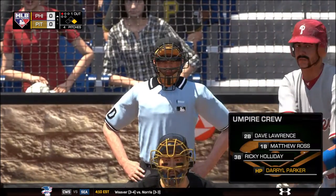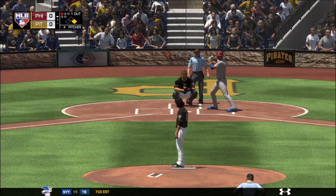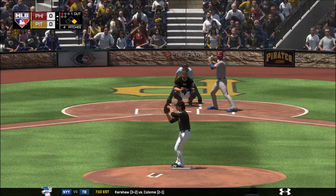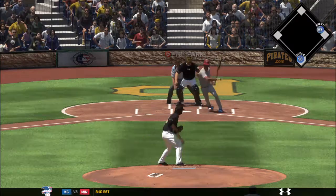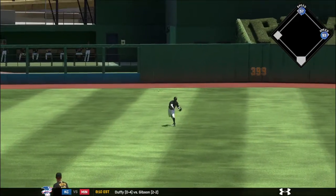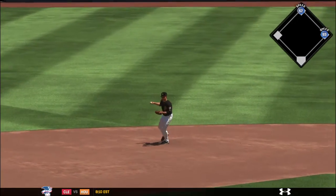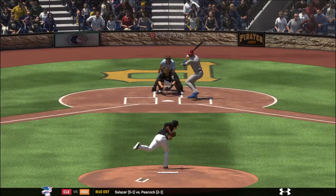Umpires: second base, Dave Lawrence, Matthew Russ at first, Rick Halliday at third, and home plate, Darryl Parker, who is the crew chief. A 1-0 pitch is a swing and a ground ball back up the middle, base hit into center field. Holt will stop at second base, and the Phillies will have runners at first and second, and 1 out.